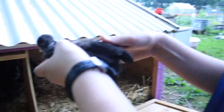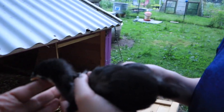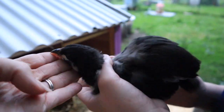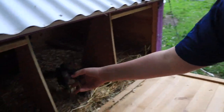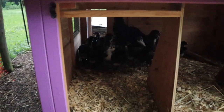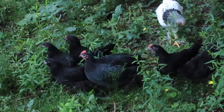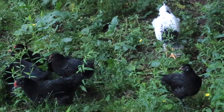Where's my baby? One of them has five toes. And they're all black. Despite us having multiple color hens, they all ended up black. So that's the update on the chickens. And overall, things are going well this summer.